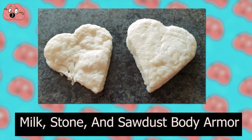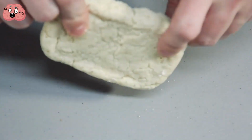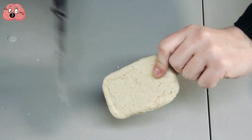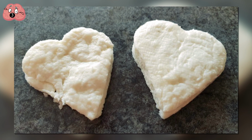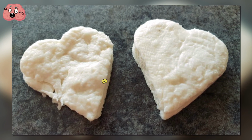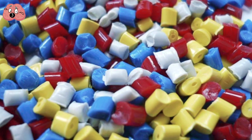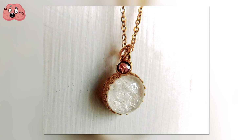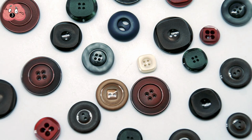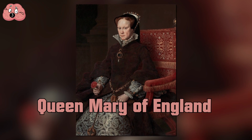Number 3. Milk, stone, and sawdust body armor. Milk can be used to create a hard stone-like substance in just a few easy steps. This substance, commonly known as milkstone, is actually a plastic made from milk that contains molecules of a protein called casein. This can be extracted and molded, and when it dries, it forms a real plastic. Milkstone has actually been used throughout history to make ornaments, buttons, and jewelry. Milkstone jewelry was even created for Queen Mary of England.